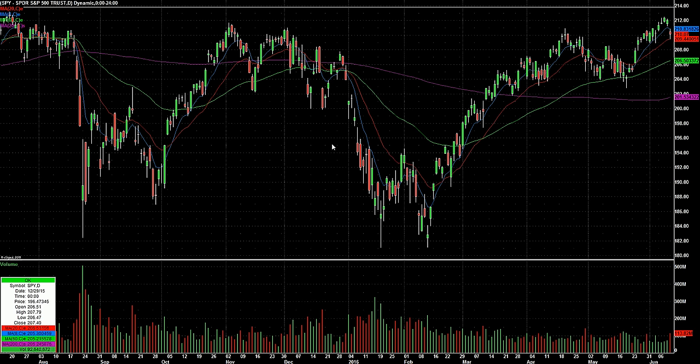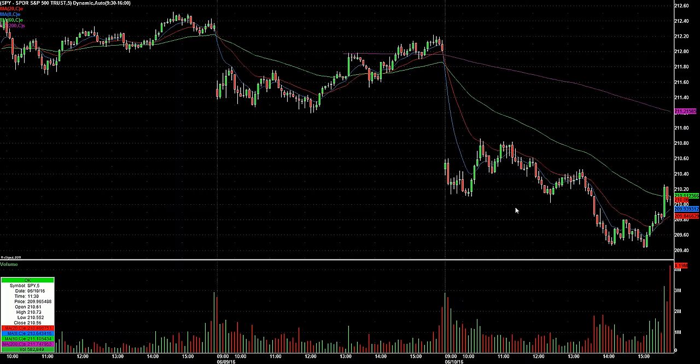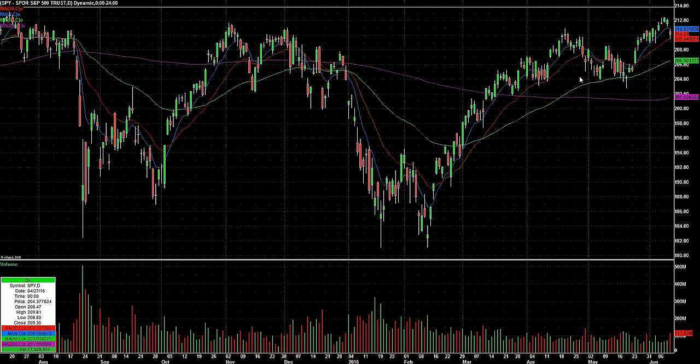Let's glance at the SPY here. Gap down, sold off, hit the 20-day and bounced a little bit. If you look at the end of the day here, a little bit of a bounce, but it was pretty weak most of the day. Pretty good volume too on the sell-off, so that's something to keep in mind. Maybe we've topped out in the short term here.